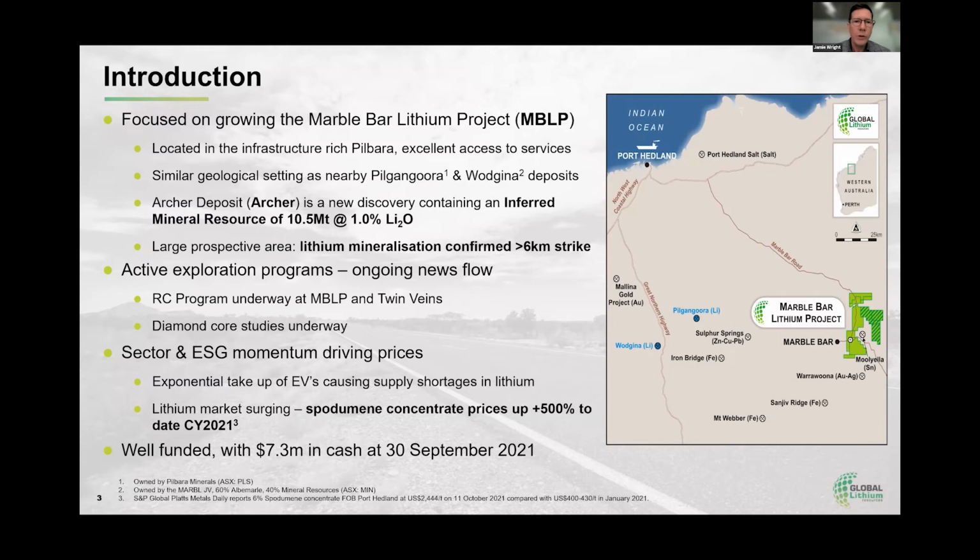Now, we have also made our very first discovery. Our Archer project is a new discovery. It's a new lithium project. Global Lithium discovered this while it was an unlisted company. And whilst Archer is a really good start at 10 million tonnes at 1% lithium oxide, we have got a very, very large prospective area to explore.